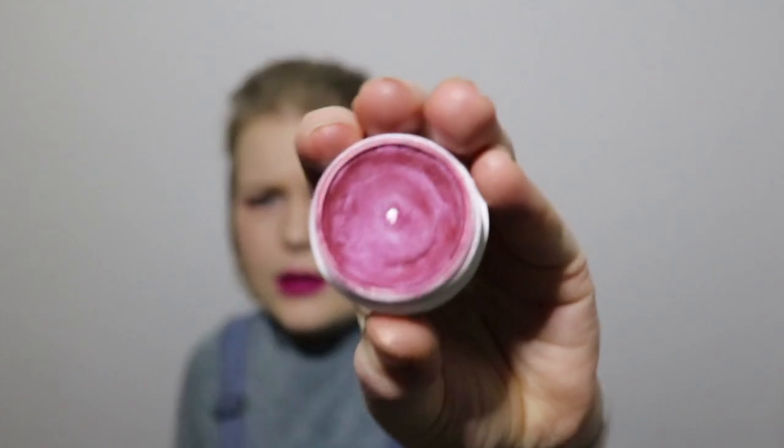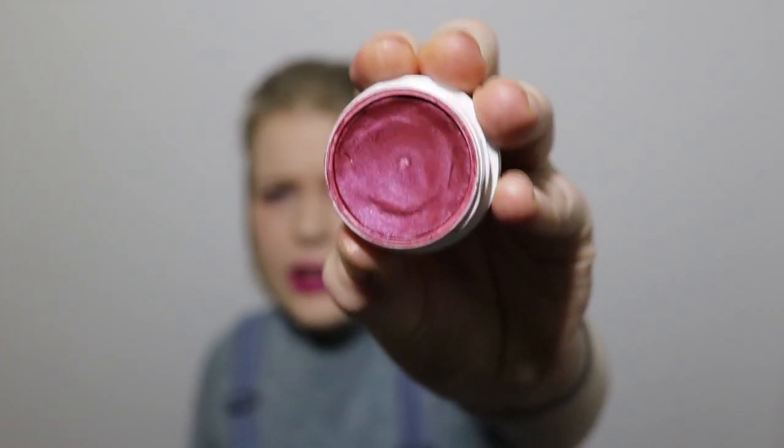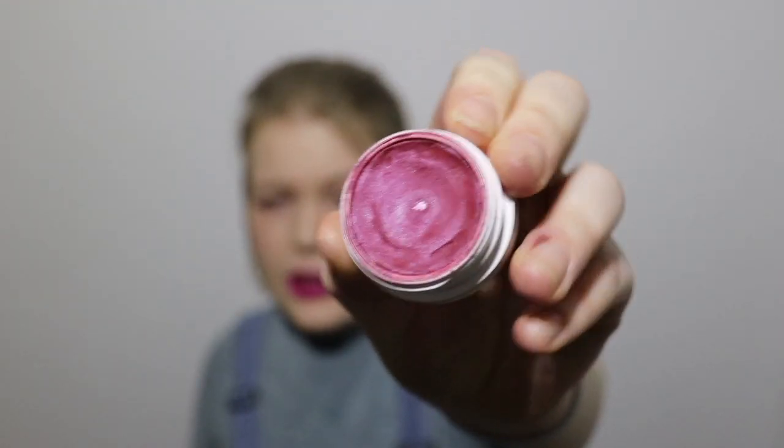The first one is a Paradox and it is a matte-ish shadow. It is a really pretty purpley pinkish burgundy wine color. As you can see, I am the greatest at describing colors. Thank you, I know.